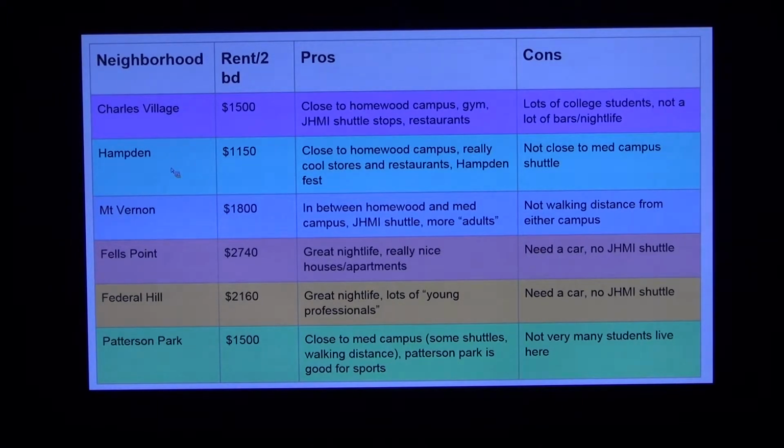But usually the cost is for the whole house, so you split it with the roommate. It's a little pricier than usual. Personally I pay 700, and a lot of people can get a much cheaper deal. These rents are a little bit higher than average, I would say.